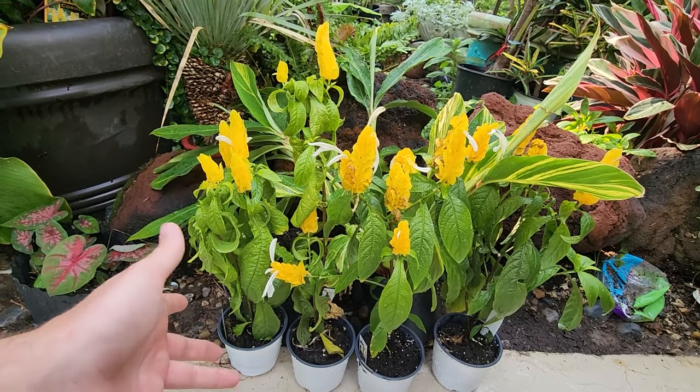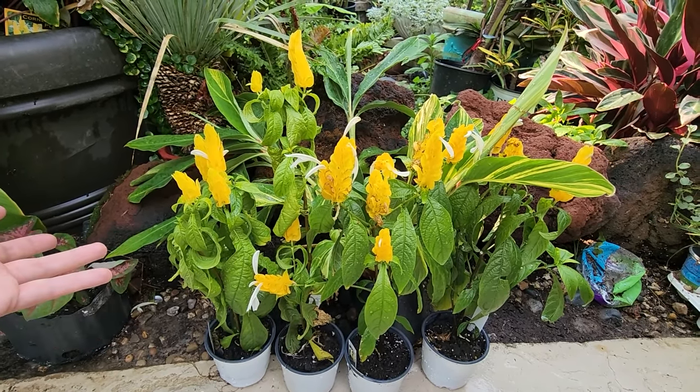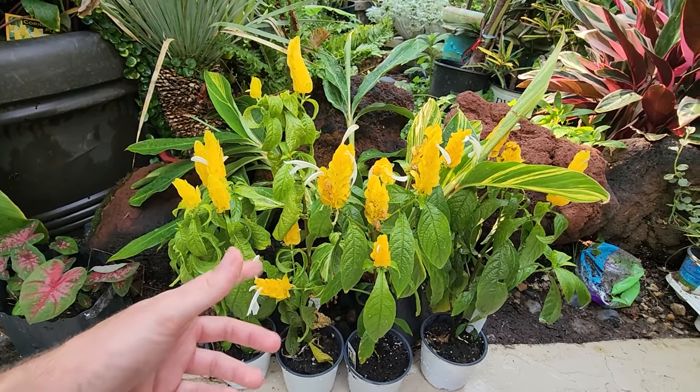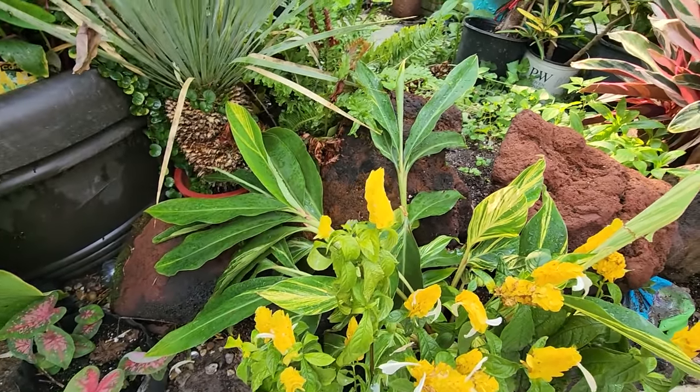These were buy one, get one. So $3 a pop. And at regular price, $5.99 a piece, that's pretty good. I would have done that. It just so happened that they were 50% off. And I did grab one Alpinia. I got one with the most variegation on it that they had.